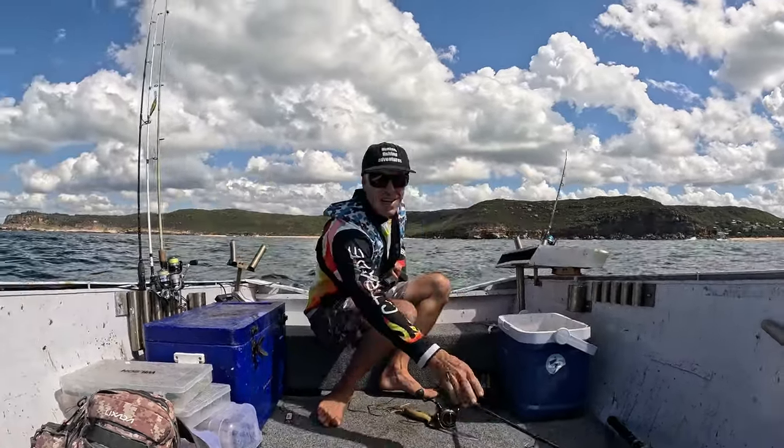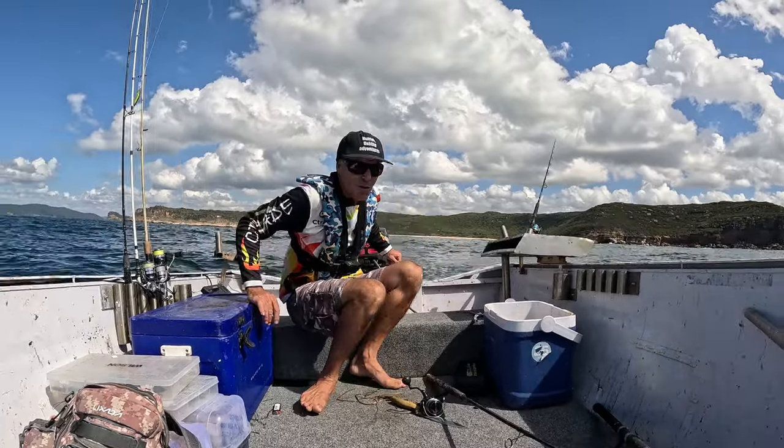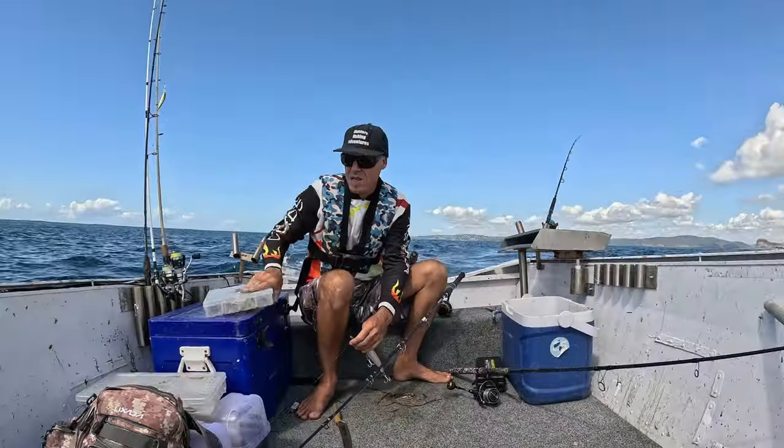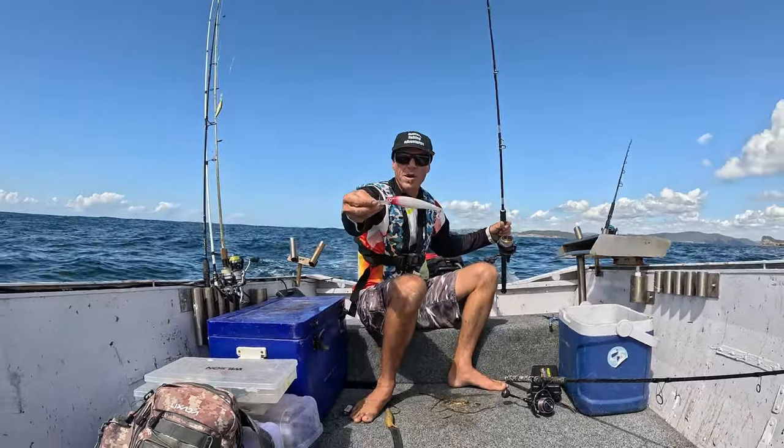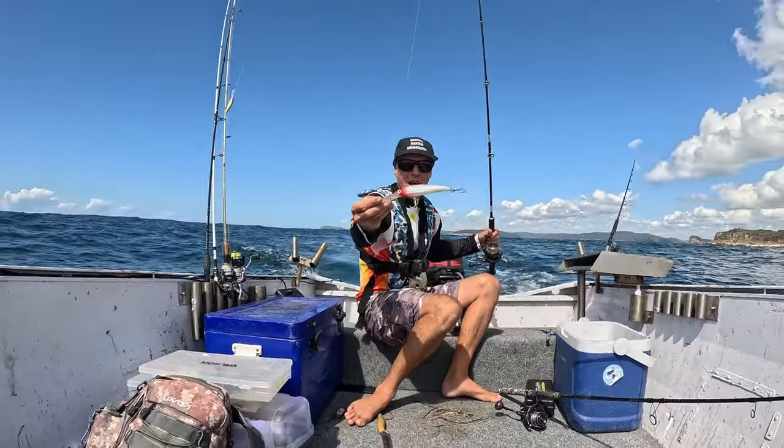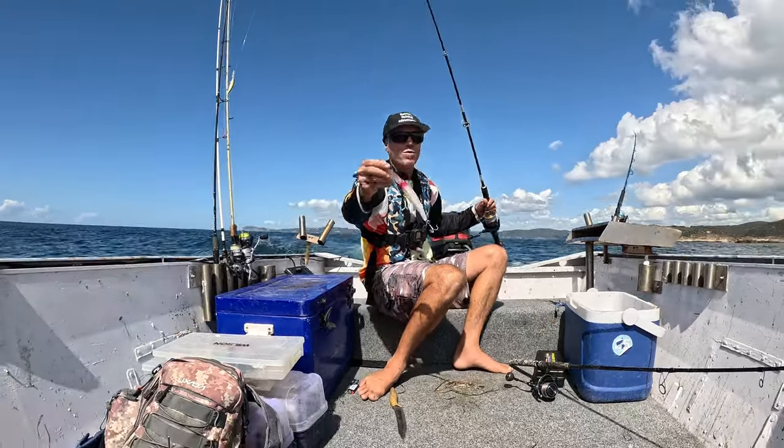A lot of fish around here, hammerhead, everything. We'll have to get another lure out. Right, we're going to go a bit thicker line next time and a bit bigger lure. Red and white, it's going well, so we'll give it a try.